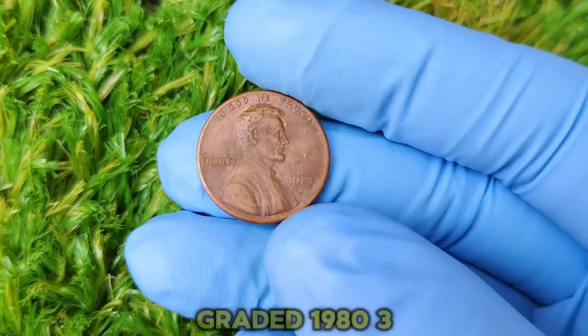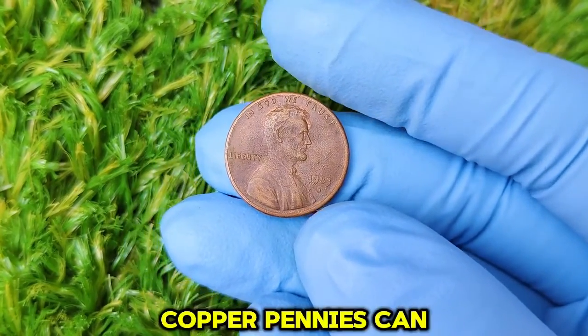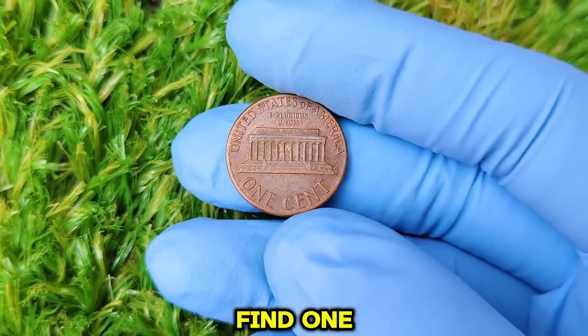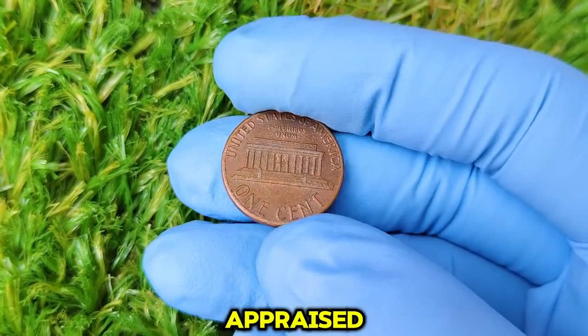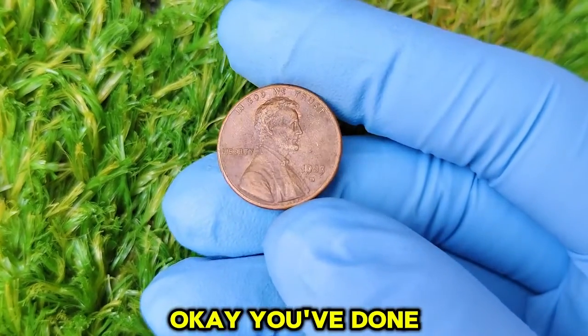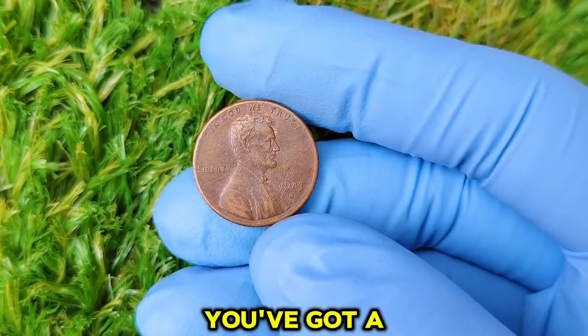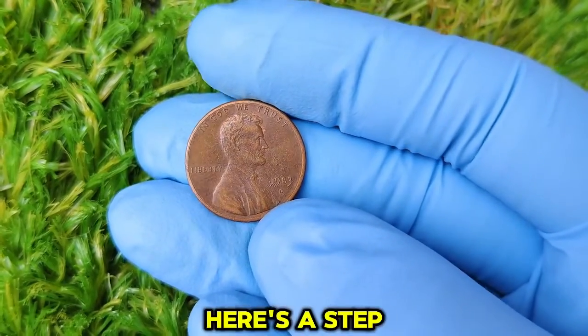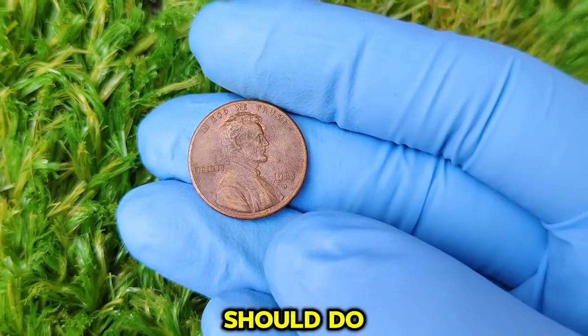But even lower-graded 1983 D copper pennies can fetch thousands of dollars. So if you find one, it's time to get it professionally appraised. Okay, you've done the weight test, and you think you've got a 1983 D copper penny. What next? Here's a step-by-step guide on what you should do.